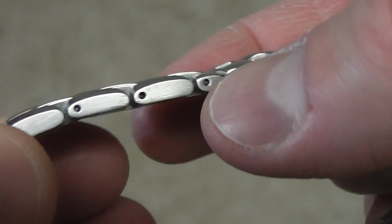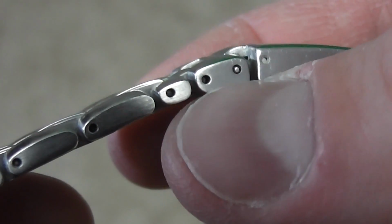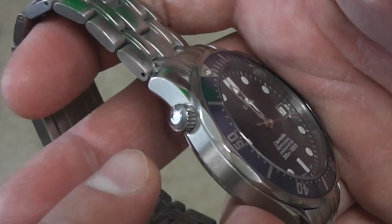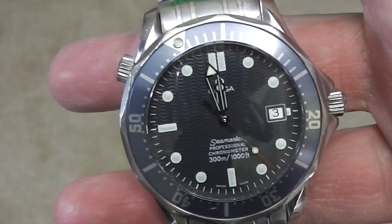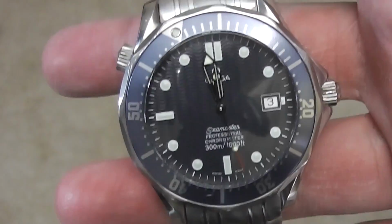And like I was saying earlier, this one is using pins instead of screws. Not that that's a problem, but that is something that Omega could have done better with this piece. But with that being said, that's a helium release valve over there if you get really deep into water diving, which I don't plan to do. But this is a very well respected piece, and like I said, it uses an ETA movement.